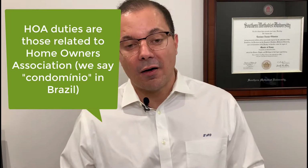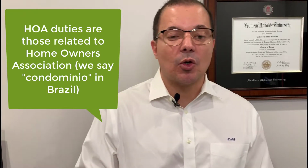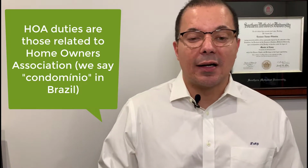On the property, some things are kind of obvious, like property taxes. Are the property taxes being paid? If there are HOA fees, right? If you have an apartment, they want to make sure that the HOA duties are paid. Are there any monthly payments that were missed? If the seller misses monthly payments, then you're not going to be able to transfer title for this apartment.